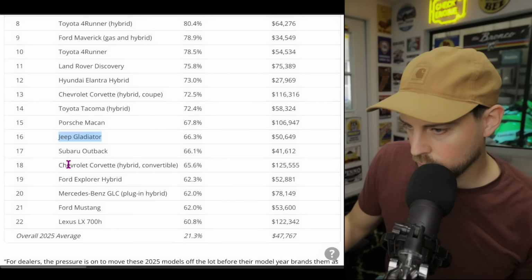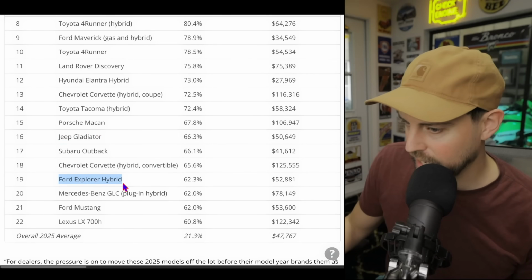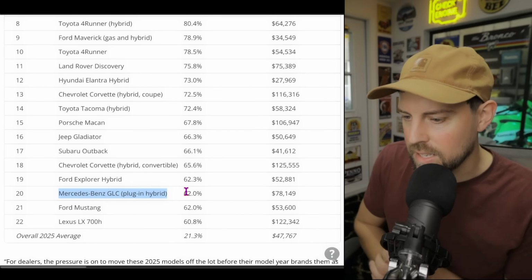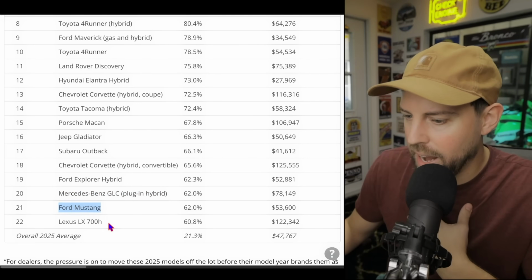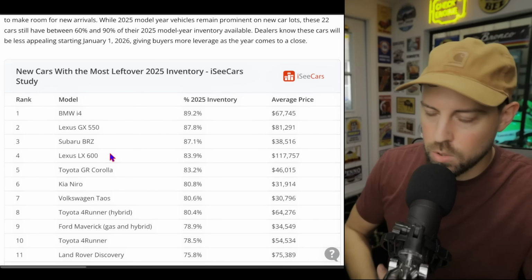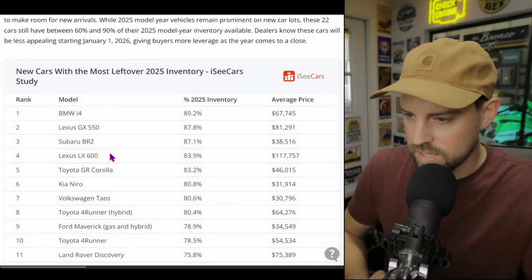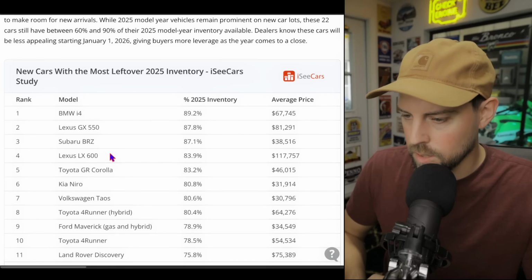I do. More Corvette. Remember, we saw E-Rays. Explorer Hybrid, haven't driven it, can't talk about it. GLC plug-in hybrid, haven't driven it, can't talk about it. Mustangs, again, more evidence of sports cars slowing down. And LX, again, LX and GX volume is down a lot due to production issues and quality control issues with that twin turbo V6. That's what I'm sticking to until I'm told different.